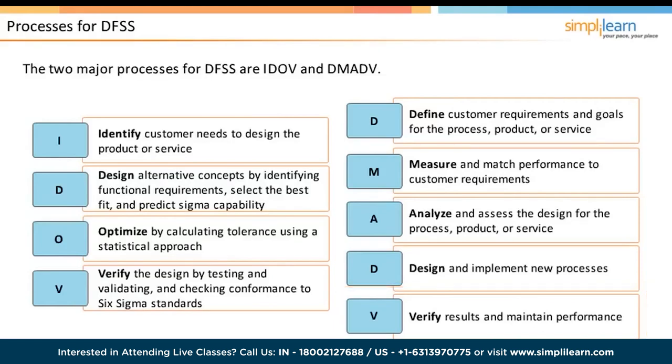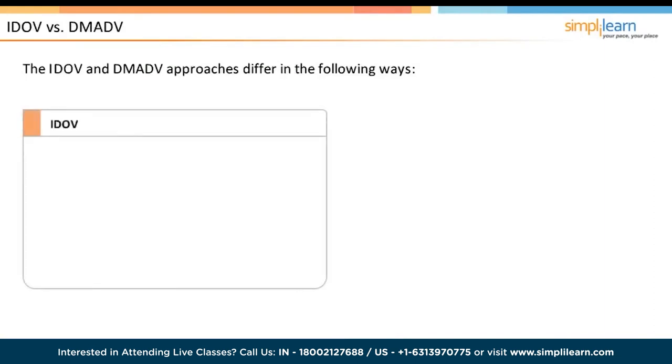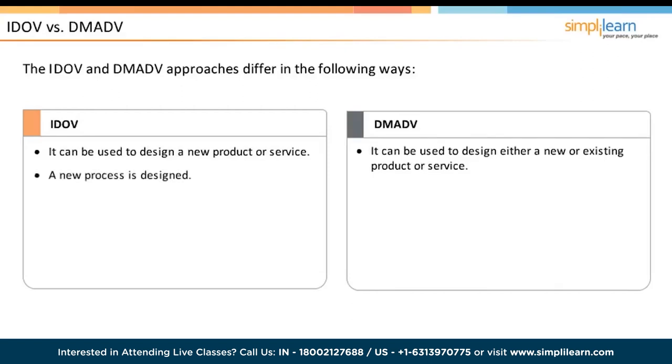The primary difference between IDOV and DMADV is that while IDOV is used only to design a new product or service, DMADV can be used to design either a new product or service or redesign an existing product or service. IDOV involves design of a new process, while DMADV involves redesigning an existing process.